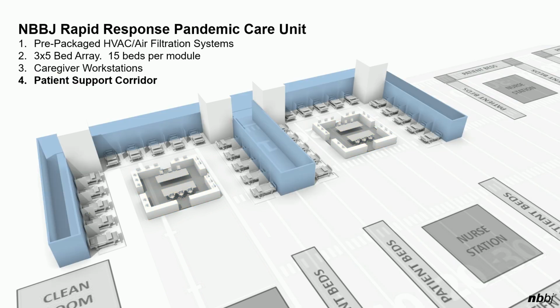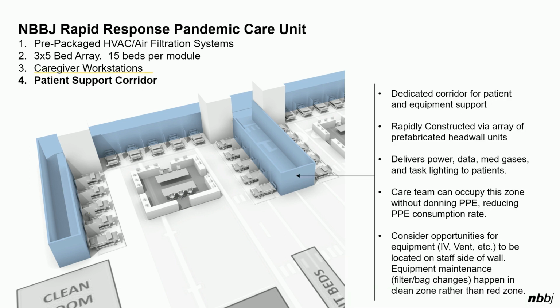Then we move on to the fourth component, the patient support corridor. This is a really interesting space. It's a dedicated corridor for patient and equipment support. We're saying that this is the piece that can be rapidly constructed via an array of prefabricated head wall units. So that whole corridor is made of prefabricated componentry. And each of those prefabricated components is essentially a head wall. It delivers power, data, medical gases, and task lighting to the patient.